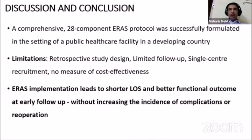To conclude, ERAS implementation leads to shorter length of hospital stay and better functional outcome at early follow-up without increasing the incidence of complications or the rate of reoperation. I thank you for your attention.